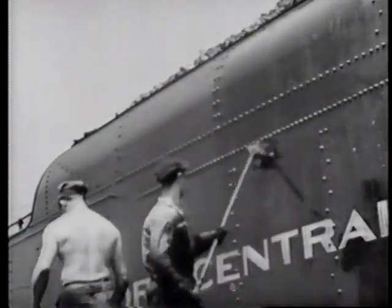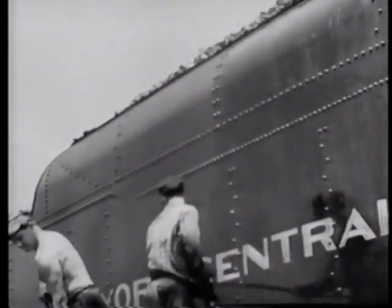Railroad management believes that its equipment must not only run well, but look well. Good old-fashioned scrubbing with plenty of soap and water does the job. It is all part of a gigantic housekeeping task that employs thousands of men and women on the railroad. Normally, an engine is cleaned before it goes into the engine house.